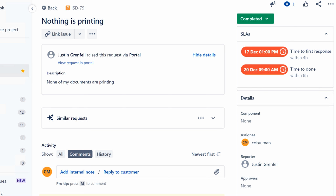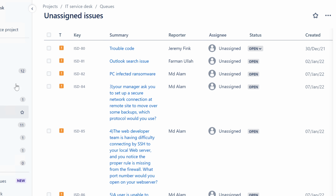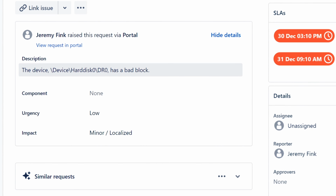I'm just doing it because I have 12 more tickets, that we need to work. But usually you might want to follow up once or twice, maybe even 3 times, depending on what the situation is, until you actually close the ticket. Very important. All right, next one, trouble code.